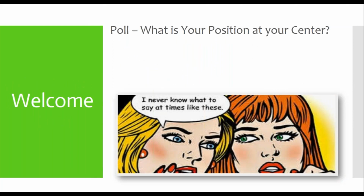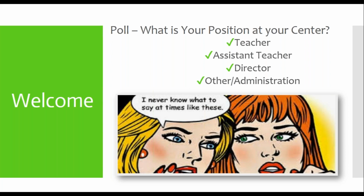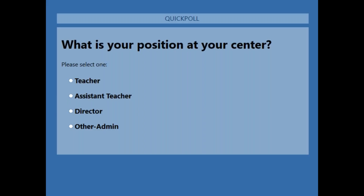Okay, so now that we know a little bit about ourselves, we want to know more about you. So we have a poll that you can answer now. And the question is, what is your position at your center? So do you have the role of a teacher? Are you maybe an assistant teacher? Are you a director? Or are you some other type of administration at your school? So possibly an owner or something else. And as you see, the poll is in front of you. We'll give you all a few moments to answer that, and then we'll get those results together.